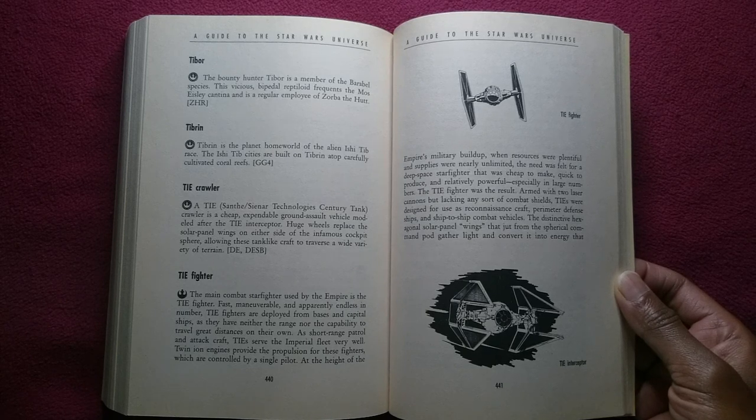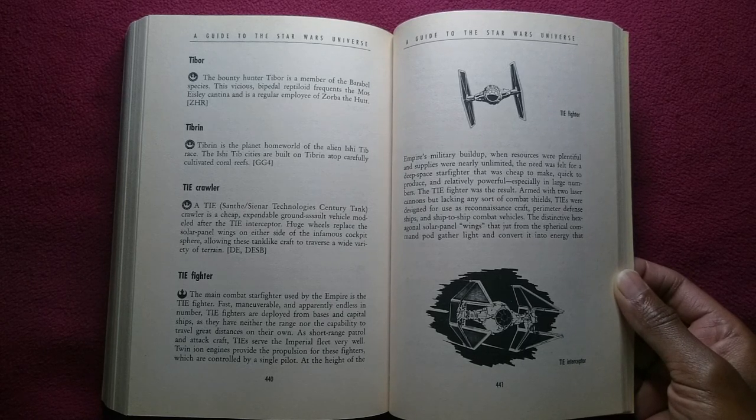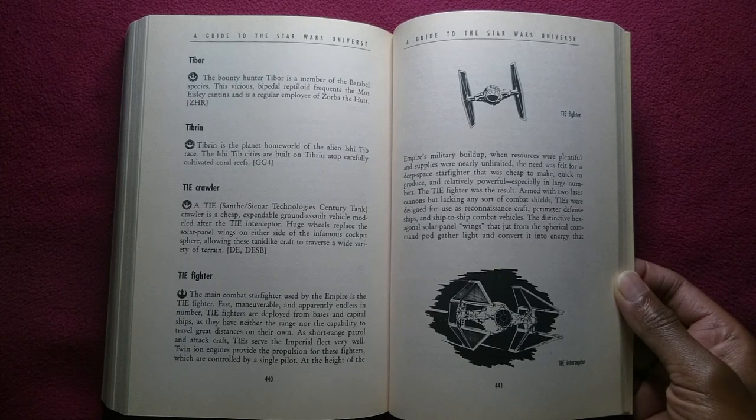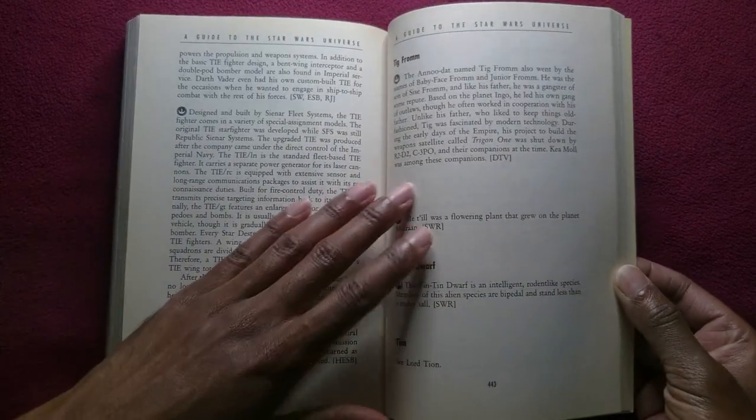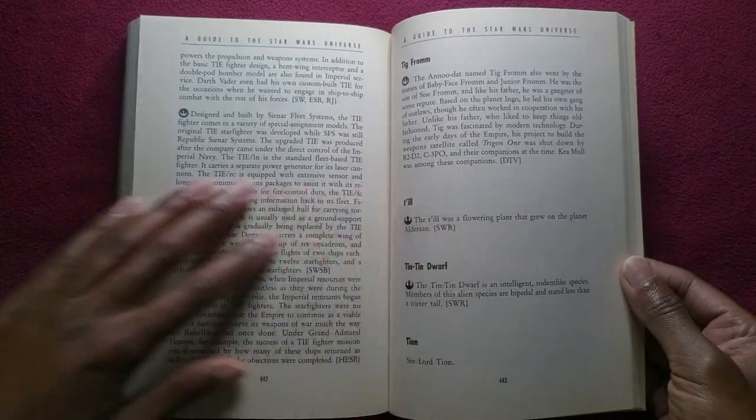Armed with two laser cannons, but lacking any sort of combat shields, TIEs were designed for use as reconnaissance craft, perimeter defense ships, and ship-to-ship combat vehicles. The distinctive hexagonal solar panel wings that jut from the spherical command pod gather light and convert it into energy that powers the propulsion and weapon system.